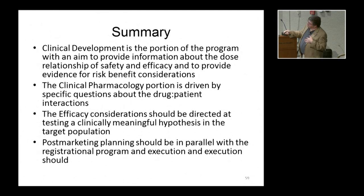Efficacy. Actually, I didn't even address this. Efficacy: you can produce an effect and prove it, but that doesn't mean that you really have a drug. It really needs to be a clinically meaningful hypothesis, okay? And then also, I didn't explicitly talk about this, but post-marketing planning should begin in parallel with the registrational program.